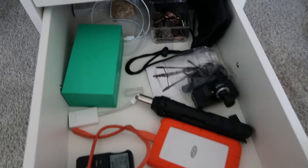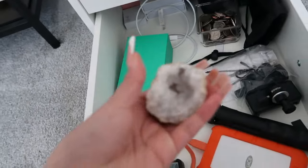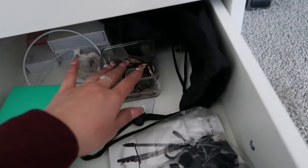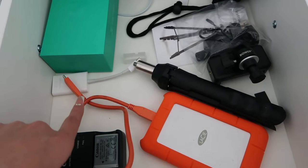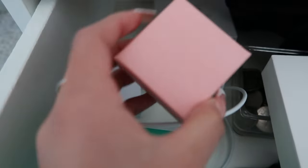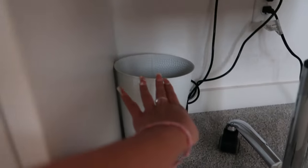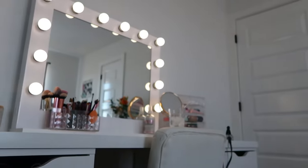In here I have more of like devices type of stuff. We have a random rock because this one girl, she was like my best friend. She gave this to me a long time ago and I still have it. Random coins and then stuff. This is all like daily stuff as well. I use this very often. Back here I have random jewelry boxes from Pandora and then from this other jewelry place. And yeah, there's that. Under the vanity I just have a trash can, and then my rolling chair. I think that's it for my vanity, and that's basically it for my whole room.